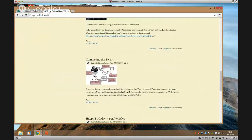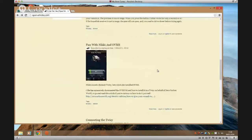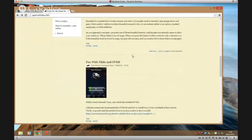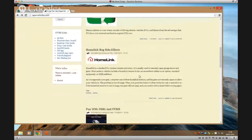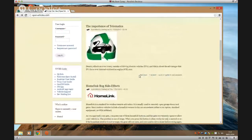Someone figured out how to automate the Twizy so that it turned itself off when it reached a certain charge level, because that doesn't come as standard with the car. This is a post I did about playing with OVMS and tracking the car and figuring out what my energy usage was. So there are lots of important extra bits and bobs that you can do from there.